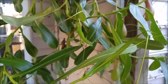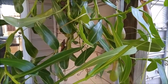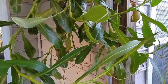Guys, look at this giant Carolina Anole on my Nepenthes. He matches that bright chartreuse green foliage. He's huge. I bet he's looking for bugs.